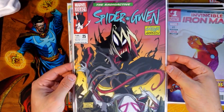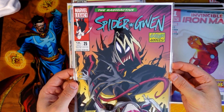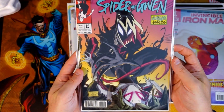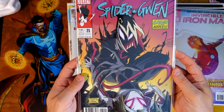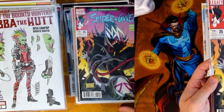This is just a cool cover play. This is Spider-Gwen #25. This is the second printing. You can tell it's denoted on the cover. And this is the second appearance of Gwenom. Gwen Stacy as Venom, gives us Gwenom.